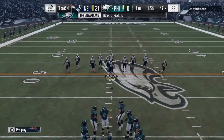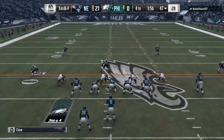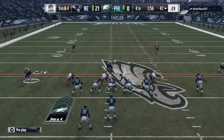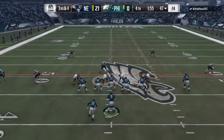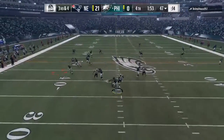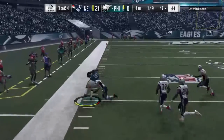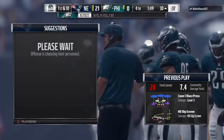The Eagles on 3rd down. They've only converted once in 4 tries. This is 3rd and 4. He'll look to throw. Now they go screen. It's complete. He's got a first down and then some inside the 40. That one goes for 24 yards.